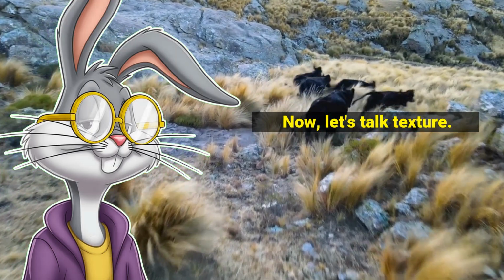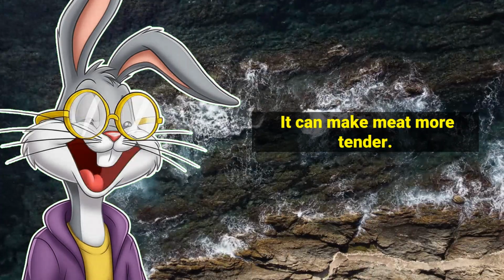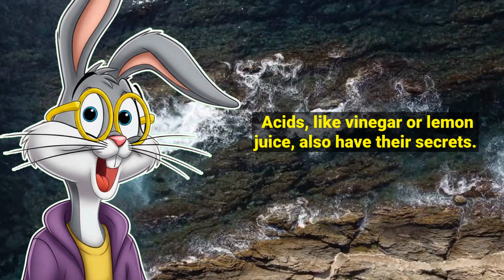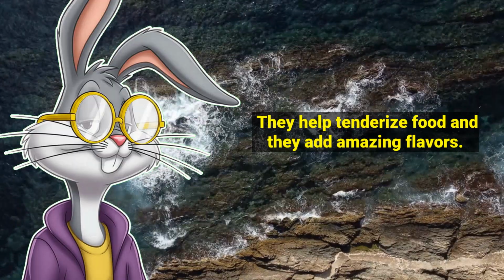Now, let's talk texture. Salt affects the proteins in food. It can make meat more tender. It helps dough rise, creating fluffy bread. Acids, like vinegar or lemon juice, also have their secrets. They help tenderize food, and they add amazing flavors.